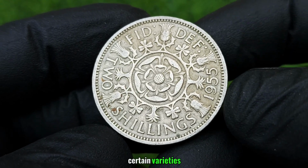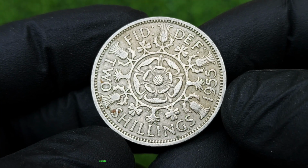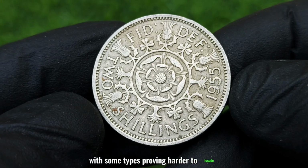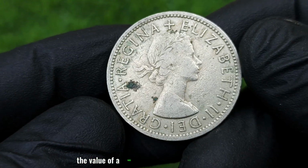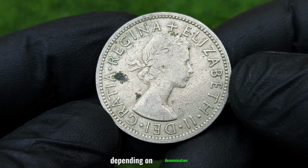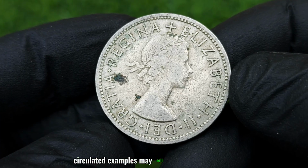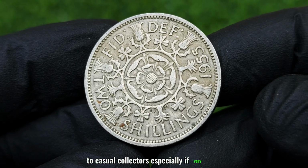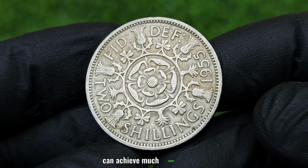Certain varieties, such as shillings with different shield types, English or Scottish, provide additional collecting challenges, with some types proving harder to locate in pristine condition. In today's market, the value of a 1955 Elizabeth II coin varies widely depending on denomination, grade, and rarity. Common circulated examples may sell for only a few pounds to casual collectors, especially if very dirty, but proof sets or high-grade single coins can achieve much higher figures.